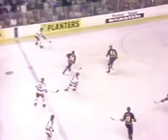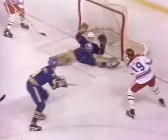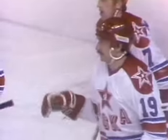This is Mihailov. Mihailov up on the right side to Balderas. Balderas is knocked down. Petrov up on the left side. Here's Makarov into the corner. Drops it back to Kazadanov. Into the side. Balderas in front. Here's a shot. Starikov. They score! Balderas on the delayed penalty puts the Soviets on the board.